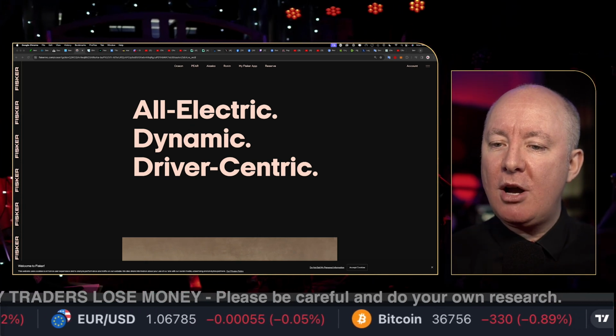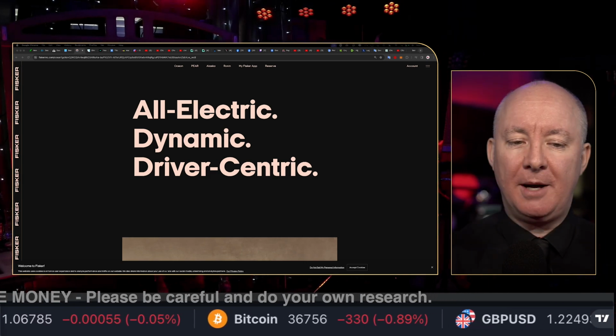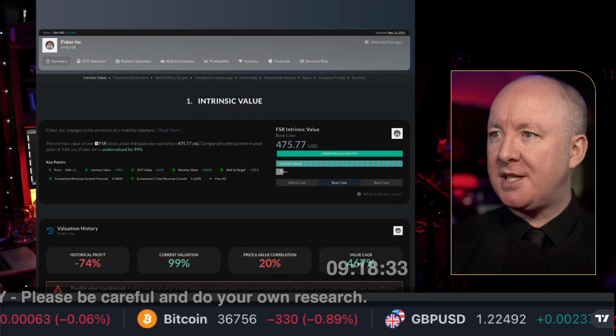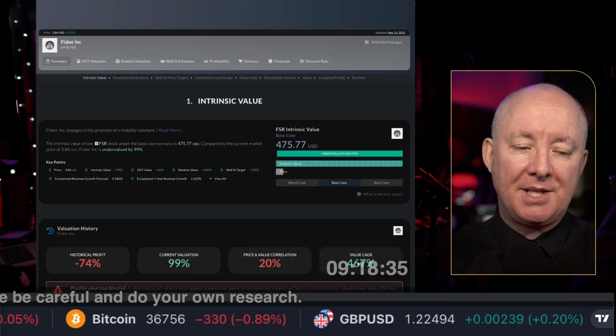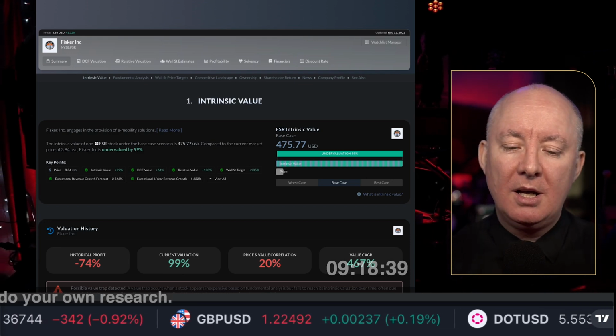Right. Let's now go over to our more detail on the stock. We're going to look at this now. We use Alpha Spread. As I said before, this is probably the best service and software we have found, and we use it in conjunction with our software.